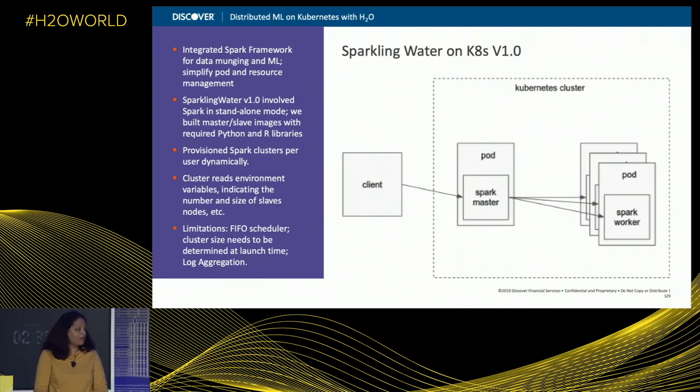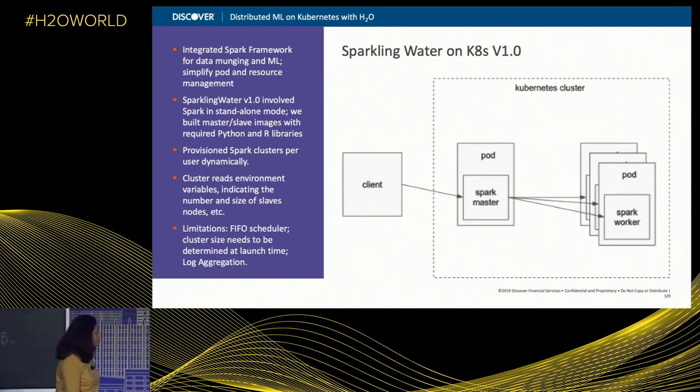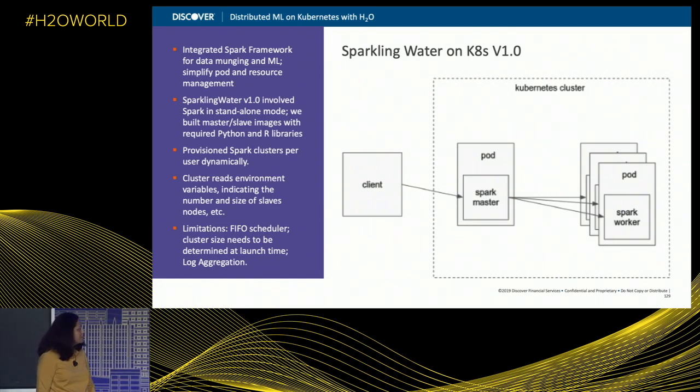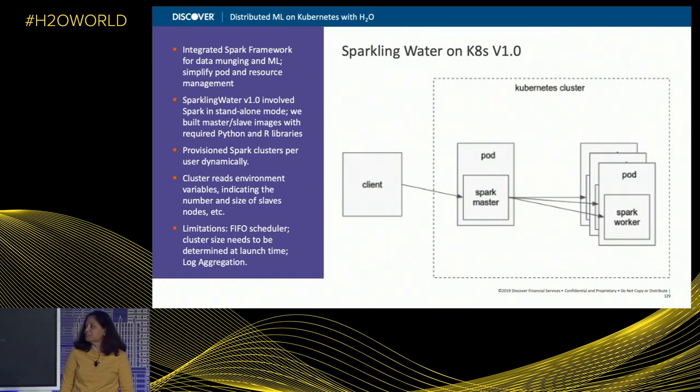Standalone will work fine for simple, easy non-production workloads. One of its limitations, of course, is that it runs with a FIFO scheduler. So jobs can get queued up and wait for their turn to run. Another problem is that all the jobs submitted to the cluster will run with the same cluster configurations. This, along with the fact that we had to manage multiple clusters for multiple users and address log aggregation issues, made us decide it was time to try something different.